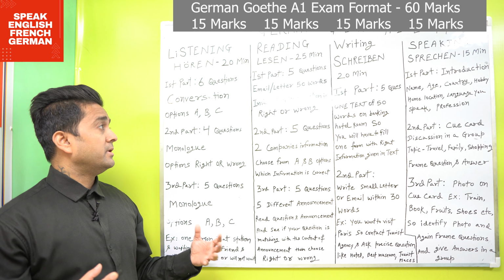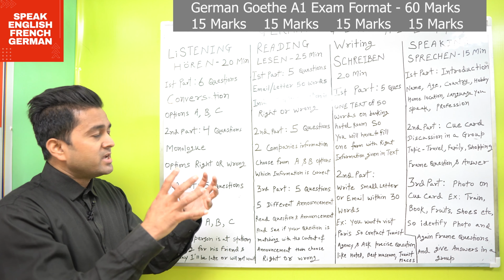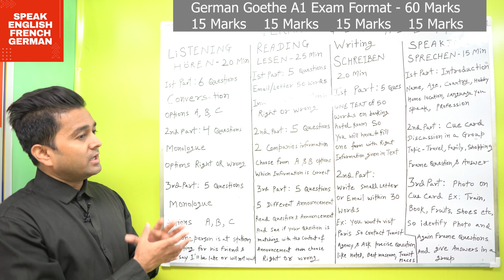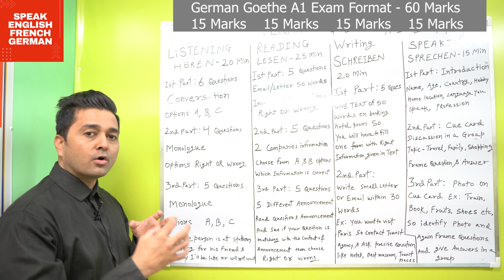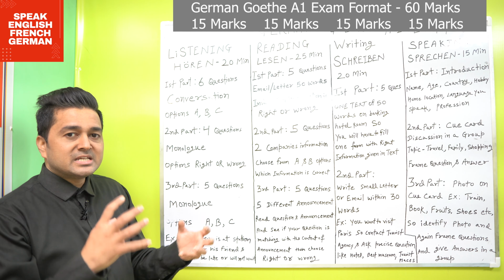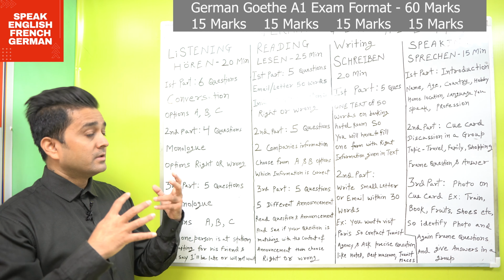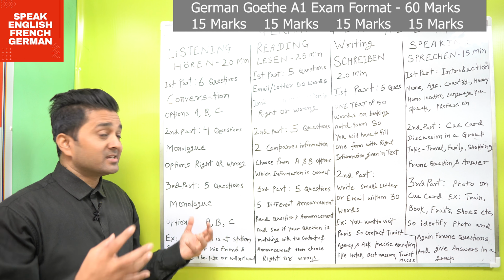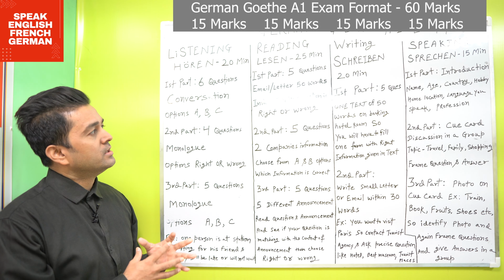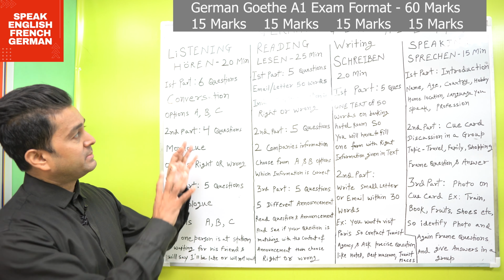There will be an email or a letter of 50 words. There will be information in that text, email or letter. In the questions there will be right or wrong options. You have to identify whether the information given in the question matches the content of the email or letter. If it does, you choose right, and if it doesn't, you choose wrong. It's very easy, and there will be only 5 questions, so make sure you choose the right answer among right or wrong. So this will be the first part.